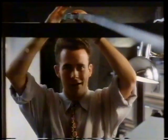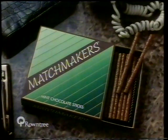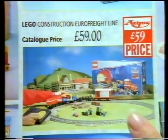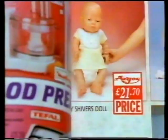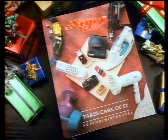Once you've worked out that every box of Matchmakers contains around 11 feet of crisp, elegant chocolate sticks, you'll realize that only Matchmakers can go to such lengths. Pictionary, £22.99. Lego Euro Freightline, £59. And a baby shivers doll. For low, low prices this Christmas, Argos takes care of it.